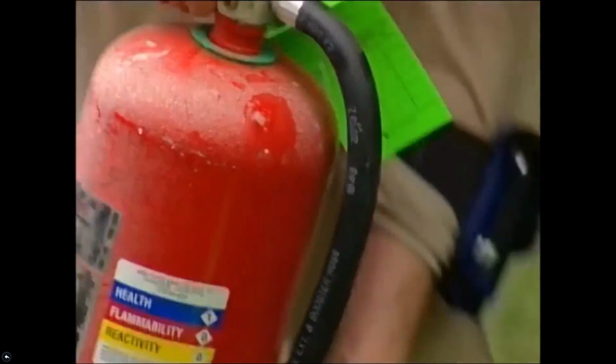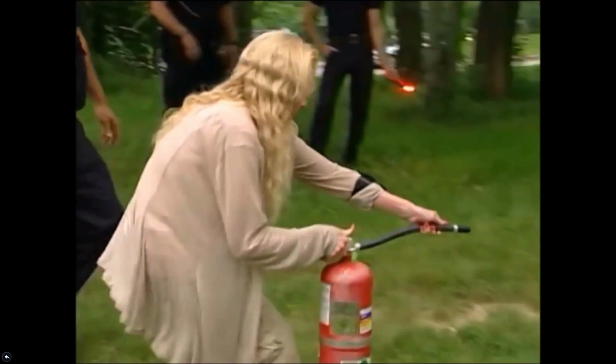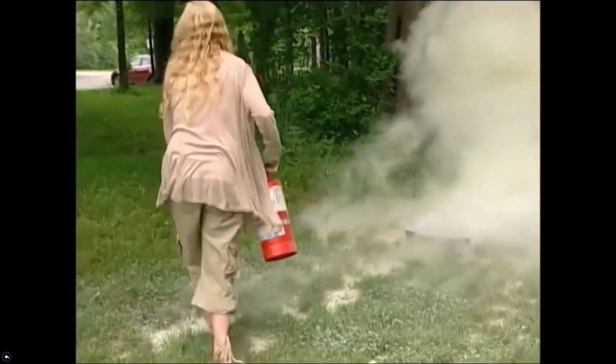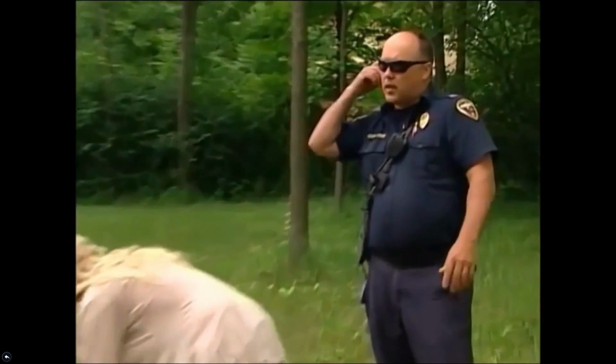There you go. Grab the hose. Start spraying a little farther away and work your way in, okay? Go ahead. You got it. All right. Just keep an eye on it. Keep an eye on it. Okay. Back away. It's a disadvantage to start with a lesser than full extinguisher because it doesn't have the power.